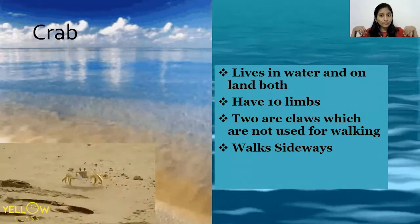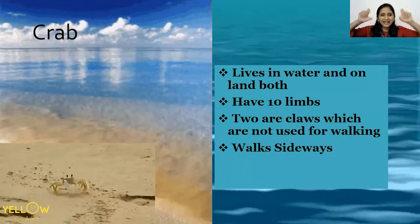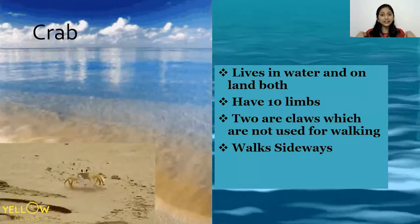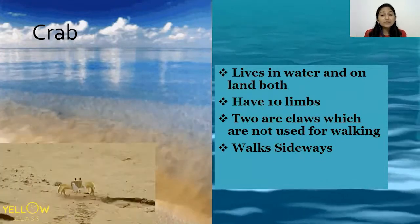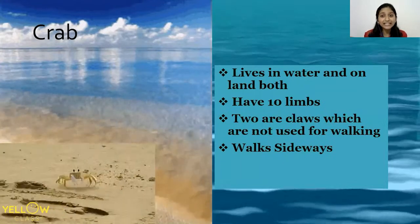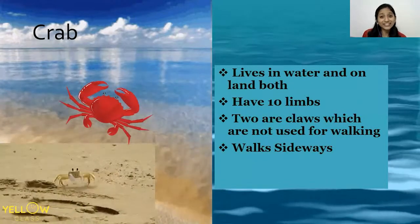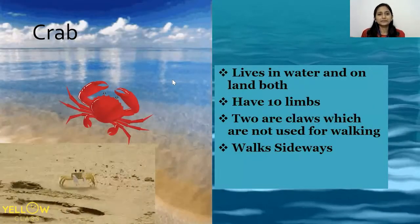10 limbs. 4 at the back on both sides, which they use for moving, and 2 are the clamps, or the claws, which go clamp, clamp, clamp. So 2 are the claws, and the rest, 4 on each side, are used for walking sideways. And crabs can live both in water and on land. How many limbs do they have? 10 limbs, correct. And the most important thing is they always walk sideways.